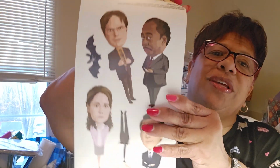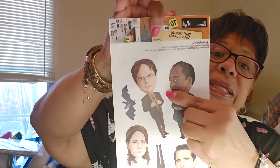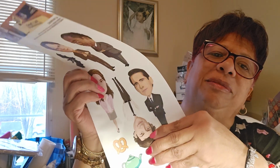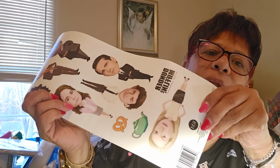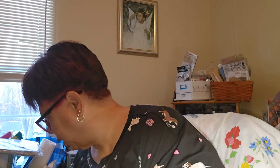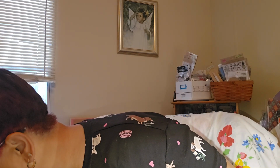And I thought this was cute. If anybody used to watch The Office, the Dunder Mifflin Paper Company. So I saw this and this is peel and stick, with Dwight and Stanley, Michael, Jim, Pam, and of course, Angela. I thought that was funny to put on something. So I only got one of those. Those wallpapers were $1.25 each.